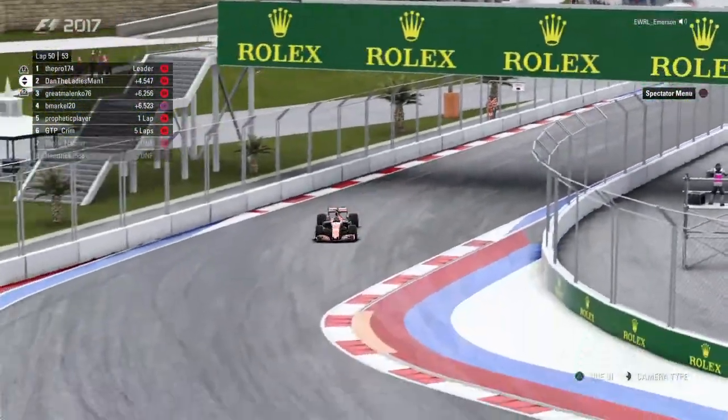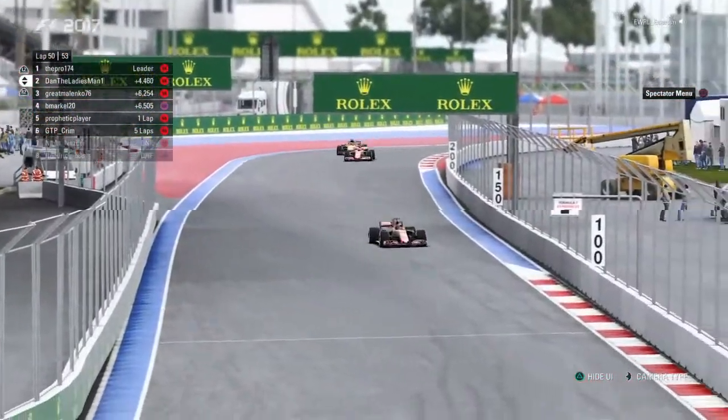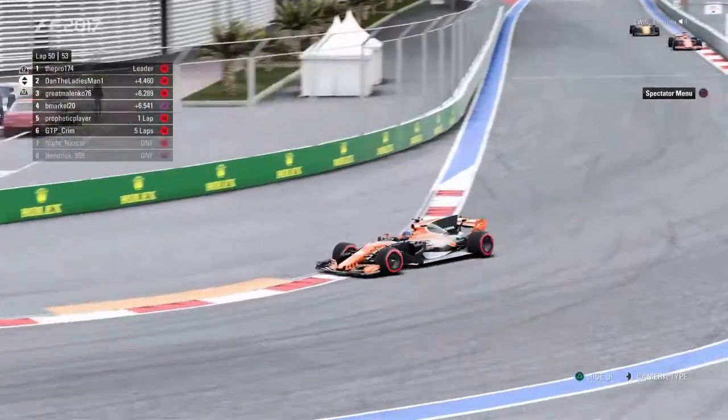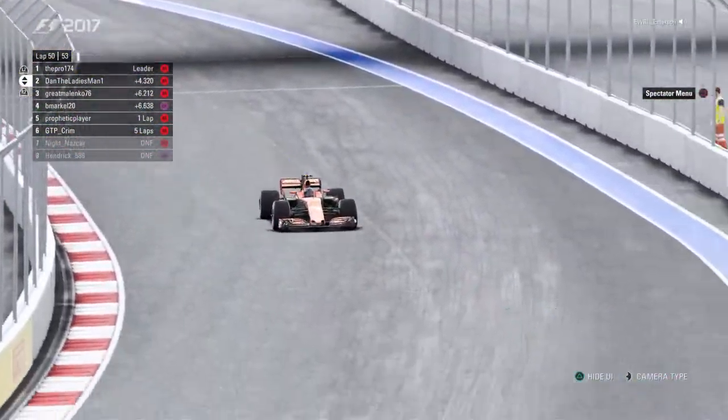So now we watch patiently. This time it will be 3 laps to go. It's now 4.5 seconds, the gap between Troy Salter and Dan Park. 4.3 seconds.